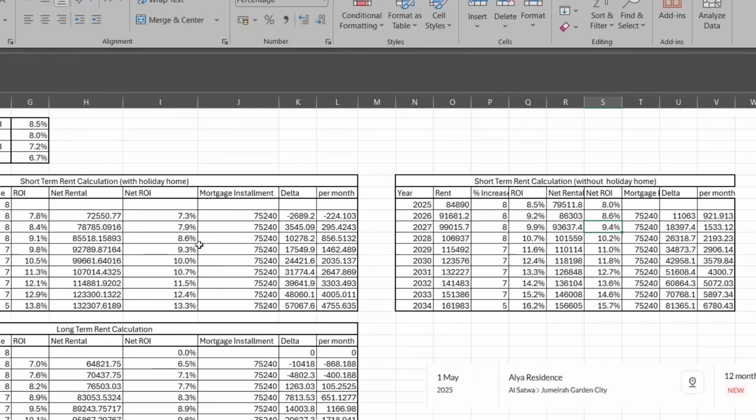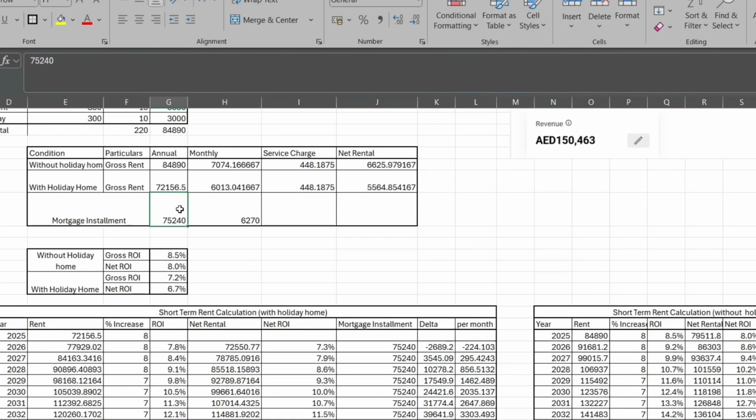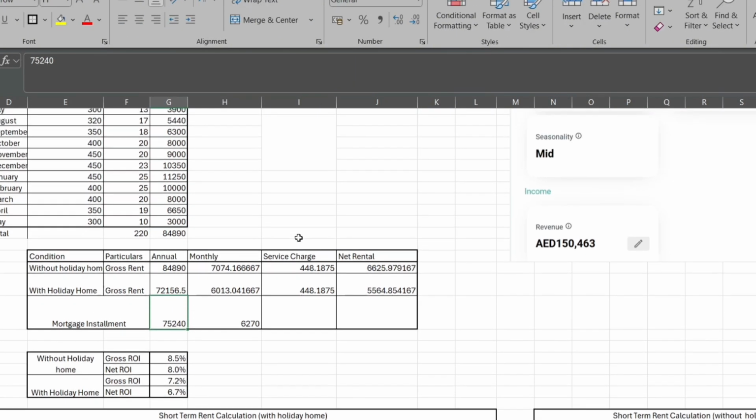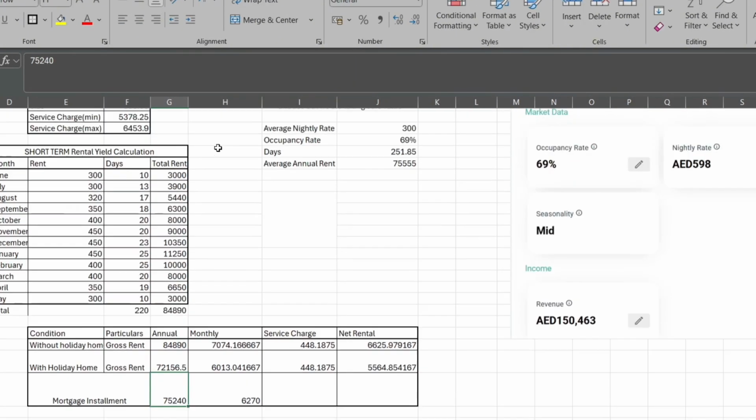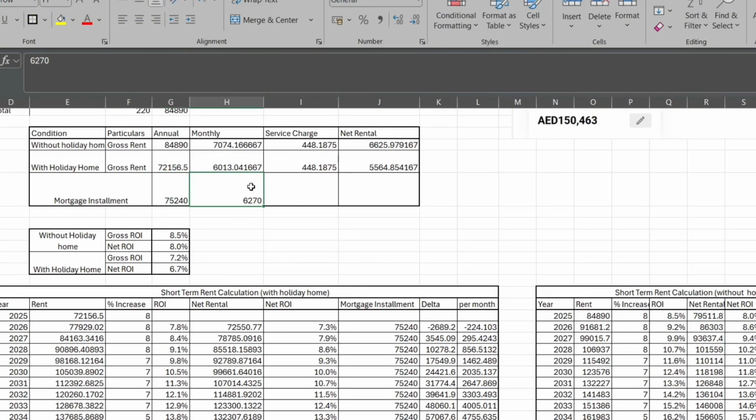So also, I have taken a mortgage calculation to see how much you're paying per month and how much you're getting per month. So if we take a mortgage of 800,000 for this apartment, the mortgage installment with all the fees and everything would amount to 75,240 AED. The monthly would be 6,270. So we are trying to get above this value.